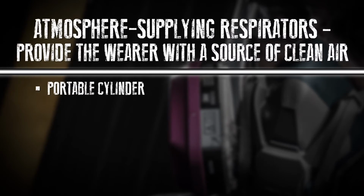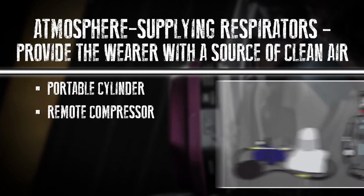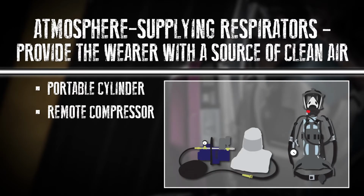Now, let's switch gears and talk about atmosphere supplying respirators, which provide the wearer with clean air from either a portable cylinder or a remote source such as a compressor. These types of respirators are commonly used in more hazardous or oxygen-deficient atmospheres.